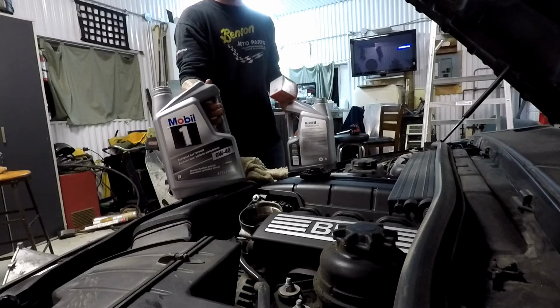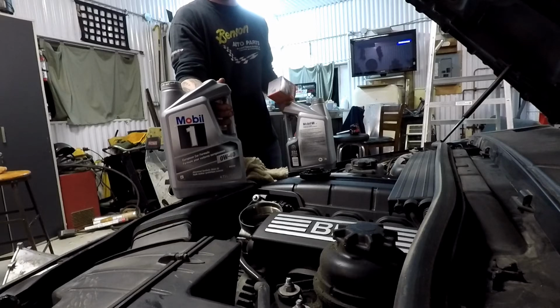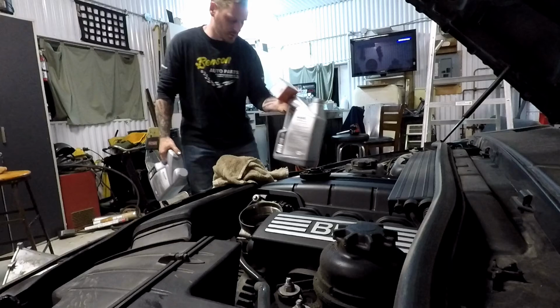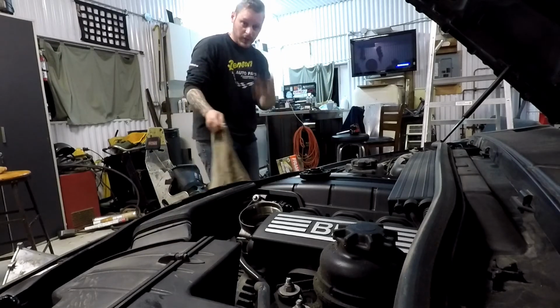Now, I live in Canada, southern Canada. This is what I run. Mobil 1 0W40, full synthetic. It's expensive, but you can get it on sale. If you can get it on sale, it's worth doing it. Stock up when you can.